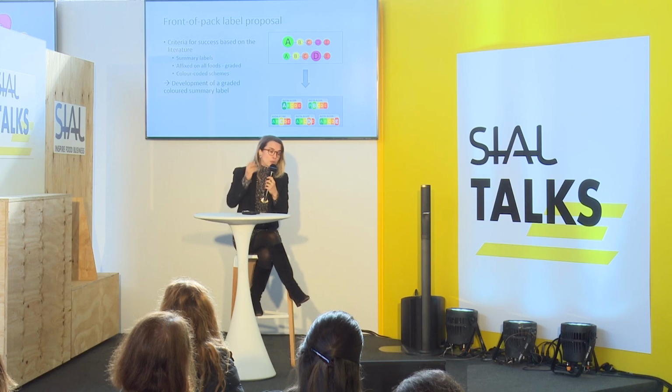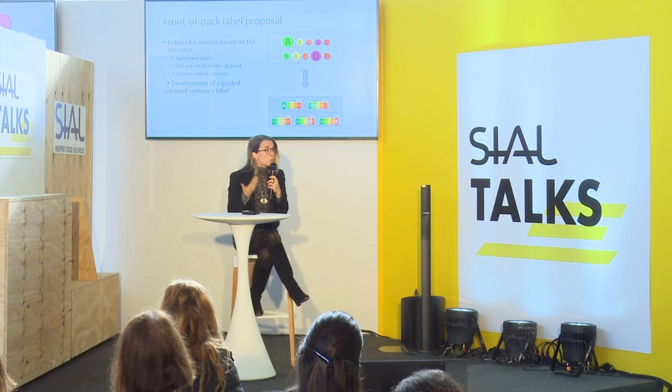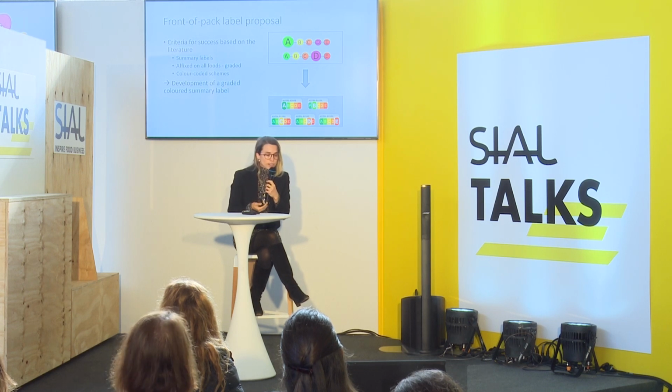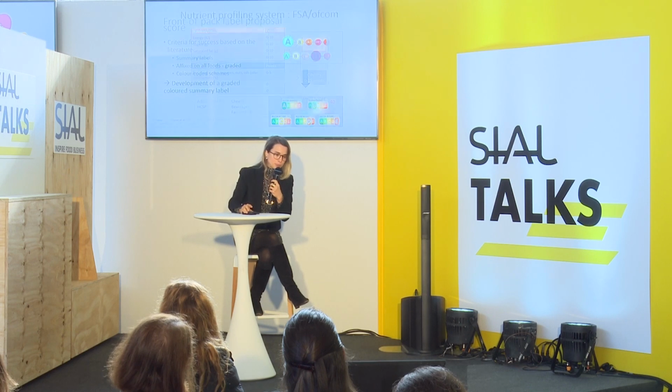And finally, the third criteria was that color-coded schemes are more efficient because they draw attention and they're easy to interpret rather than those that are monochrome. So this led to the development of the first 5-color nutrition label on the top that became the Nutri-Score in the end, as a summary color-coded label with a gradient from A dark green to E dark red.